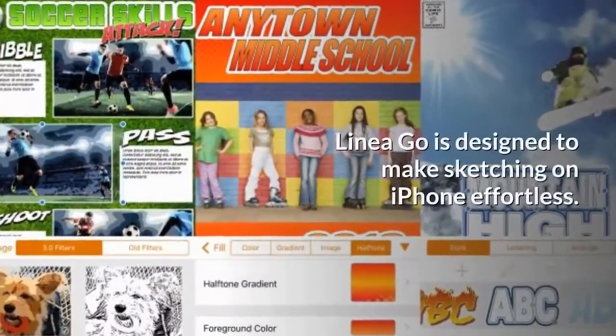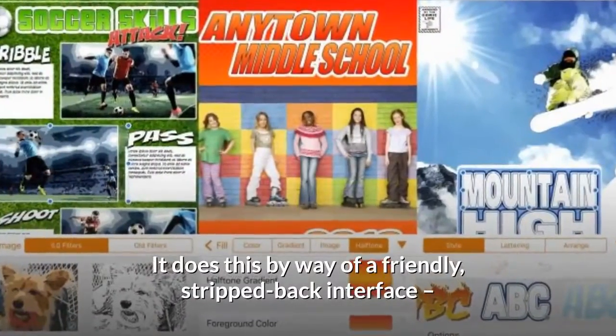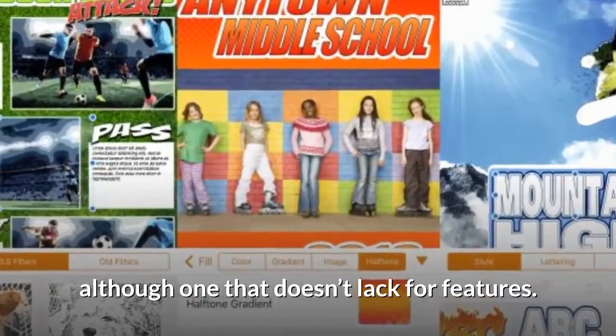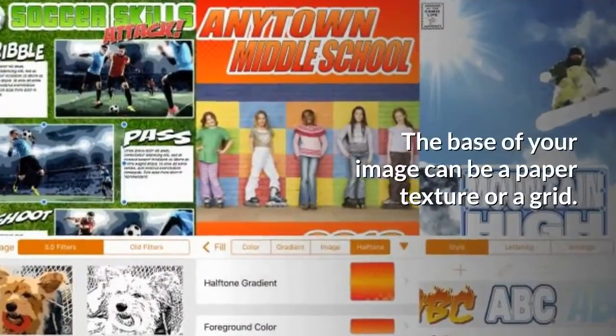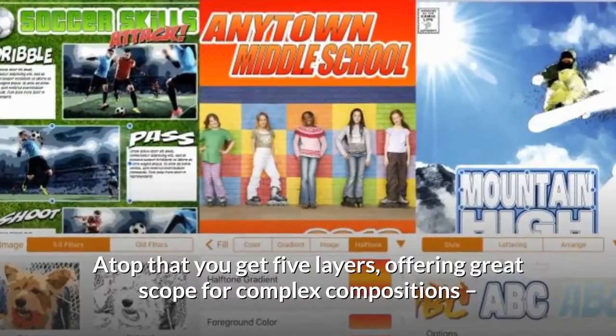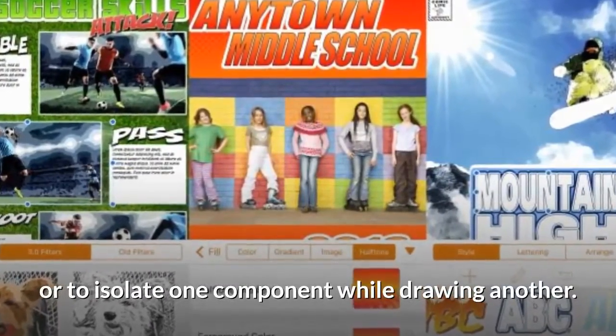bargain. Linea Go. Linea Go is designed to make sketching on iPhone effortless. It does this by way of a friendly, stripped-back interface, although one that doesn't lack for features. The base of your image can be a paper texture or a grid. Atop that you get 5 layers, offering great scope for complex compositions, or to isolate one component while drawing another.